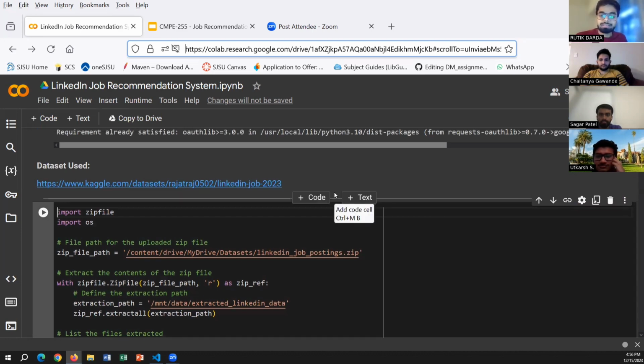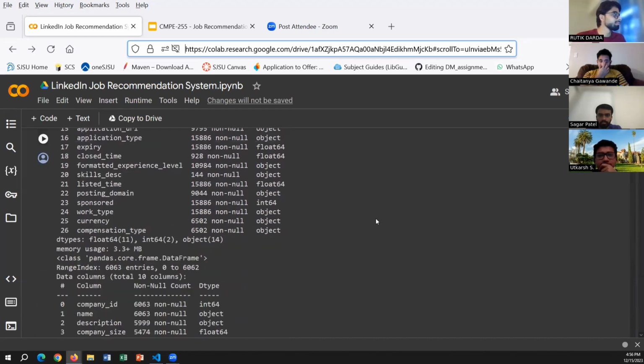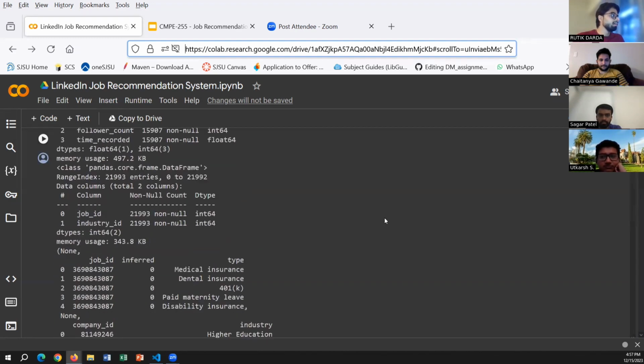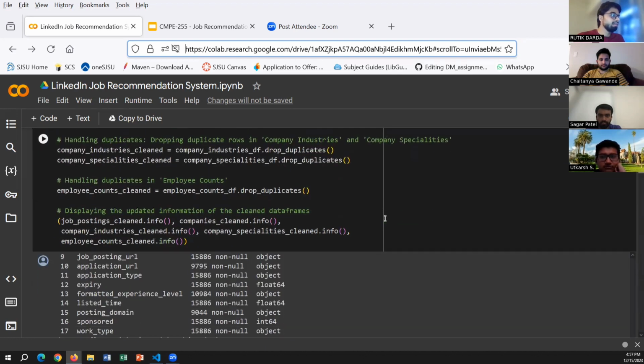Our project utilizes a comprehensive dataset comprising various aspects of job postings, including job titles, descriptions, required skills, experience levels, and industries. This rich dataset has been sourced from Kaggle and provides a nuanced view of the job market, enabling our model to make well-informed recommendations. The diversity and volume of the data were instrumental in training our models to understand and predict job seeker preferences accurately. Here we are handling the data pre-processing part and data cleaning as well.